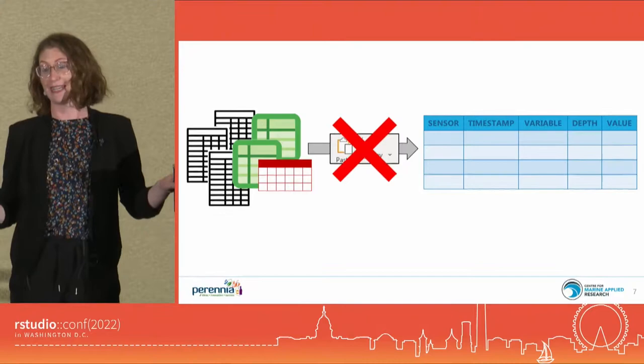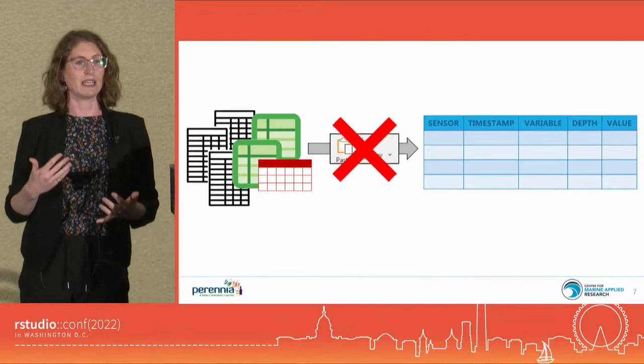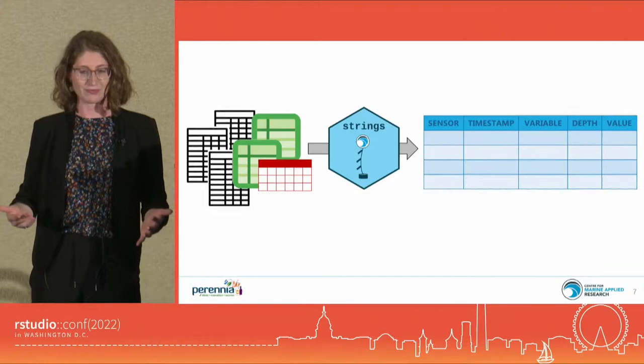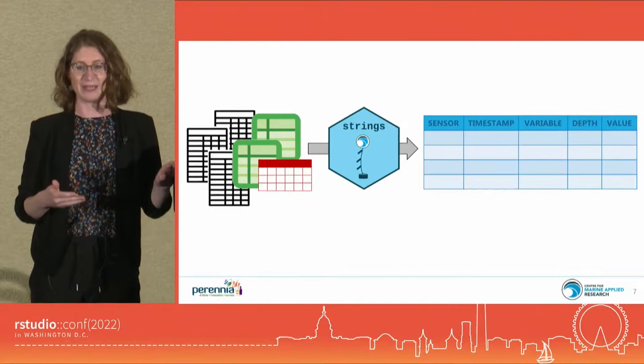I offered to write some code to help with this, but my manager was a little bit skeptical at first, particularly because at this point, I wasn't very confident in my data wrangling or package development skills. But eventually, she gave me the thumbs up, and I wrote a package called strings to help automate a lot of this process. To be clear, the package is named after our sensor strings and has nothing to do with character strings. So this was maybe a bit of a naive name choice, but it's only caused one small moment of confusion so far, and that's another story.